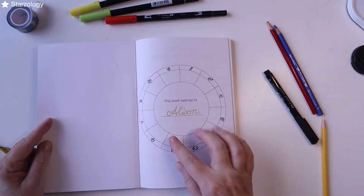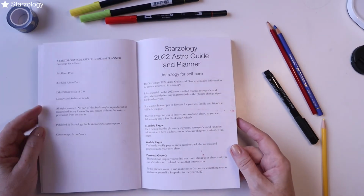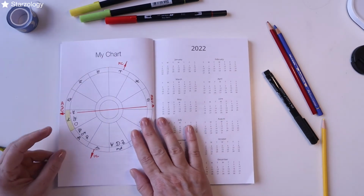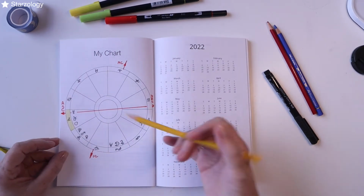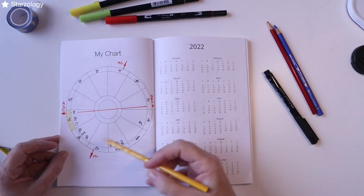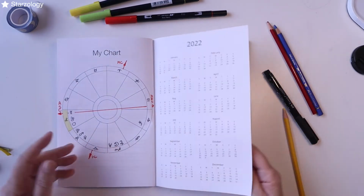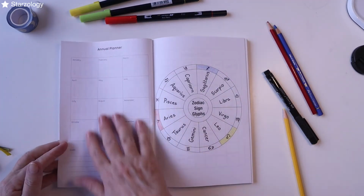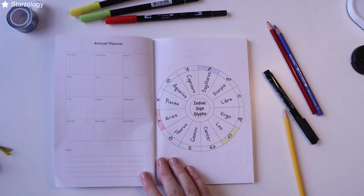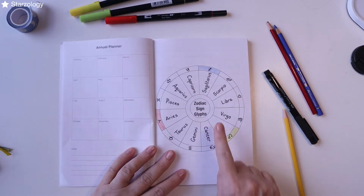Pretty much you just write your name there, who you are, and so on. And I have some information here about what's actually going on in the book, with the monthly pages, weekly pages. You have an opportunity here to draw your chart in, which I did, of course. You go with your pencil or your pen, and I've actually just drawn my chart in there, and I may embellish it further as time goes on, but that's your opportunity there. Full month here. We then have a full annual planner if you want to do other types of planning as well.